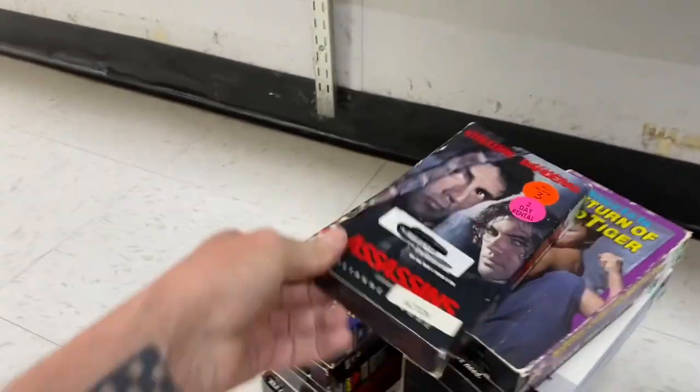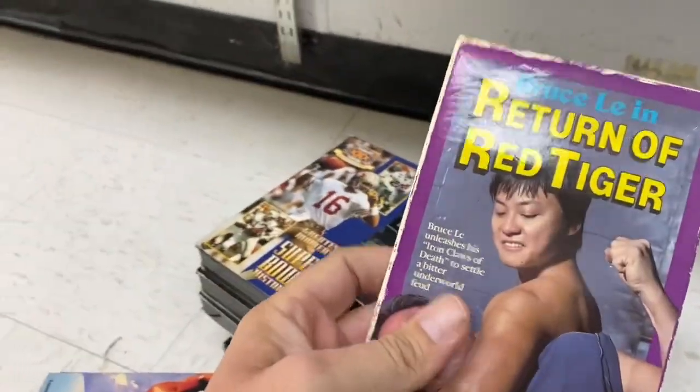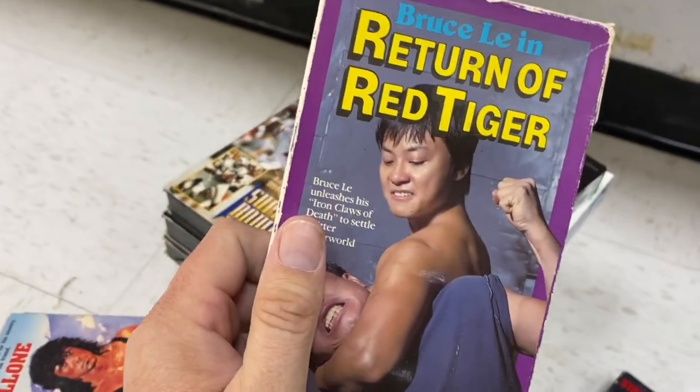All right, so this is kind of a big haul. I'm gonna kind of figure out if I'm gonna get all this or put some of it back on the shelf. I'll be back in a minute.